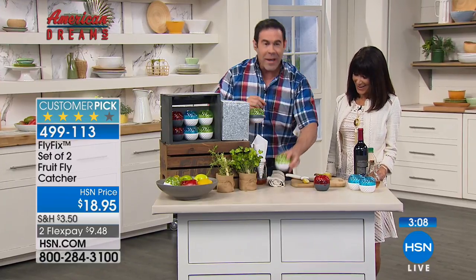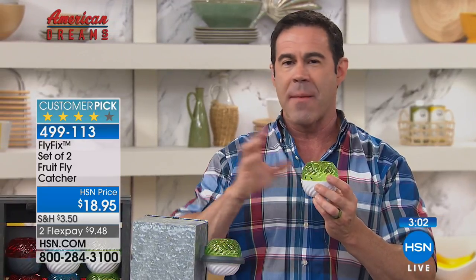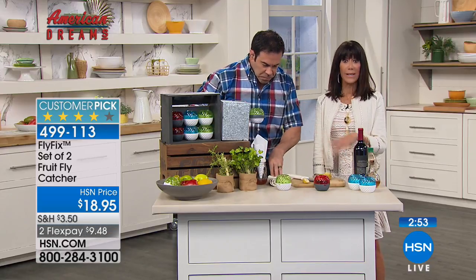So she said, what can I get that's reusable and non-toxic that I can use again and again and again and be saving that money and not putting chemicals, not putting fly strips out and not dealing with all that stuff? I love it. And you're getting two of them. So again, it's just the blue, the green, or the red. Those are the only colors remaining.